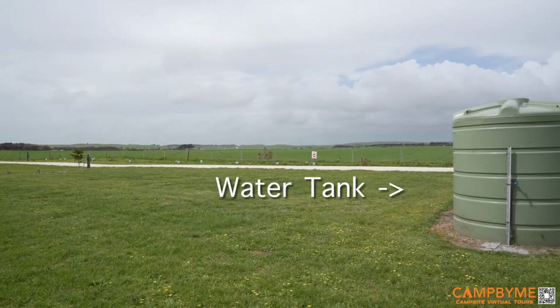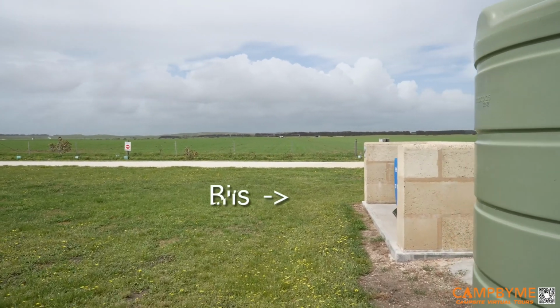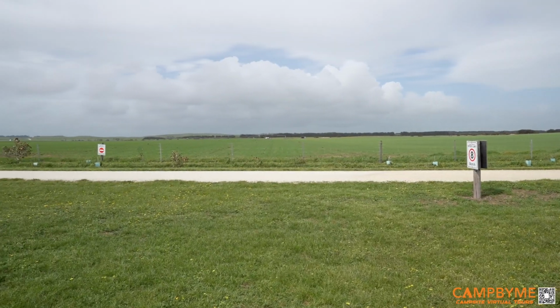And here's that closer look at the water tank and the bin bay. And make sure you put your bottles and cans in the blue bin.